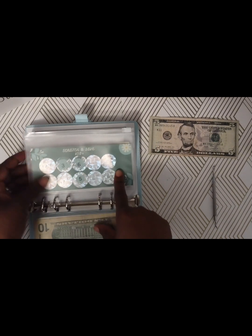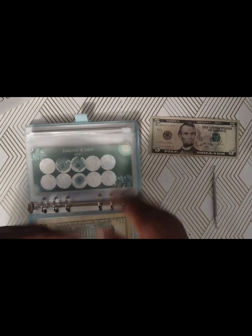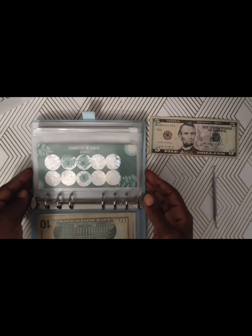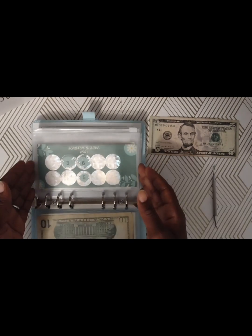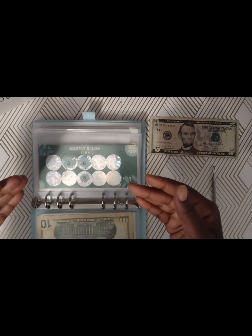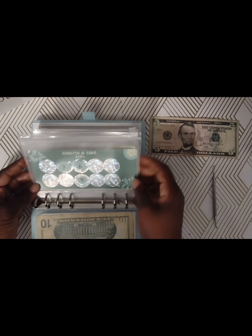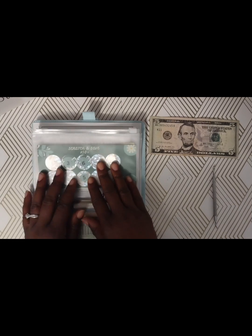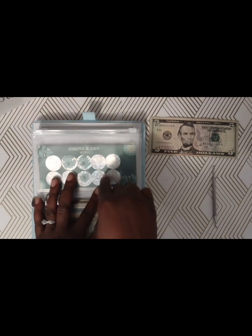Like I said in the previous videos, I'm not cash stuffing my bills because most of my bills come out automatically. I am just stuffing to save. So with this scratch and save, even though I have three separate challenges, this is the $50 one. I have the $100 one and I also have the $200 one.